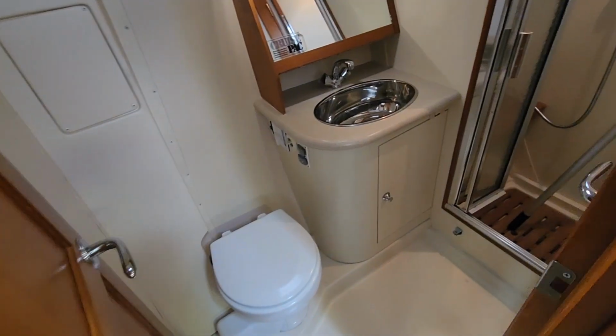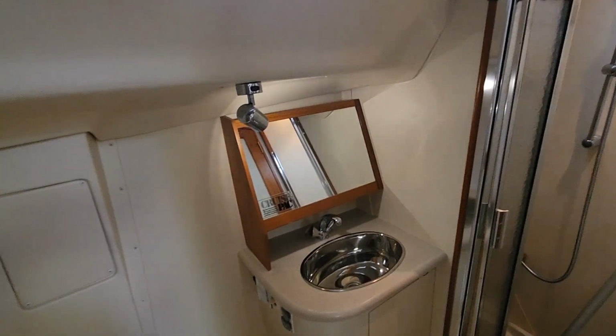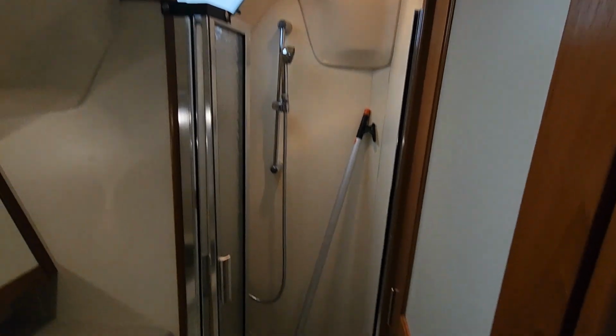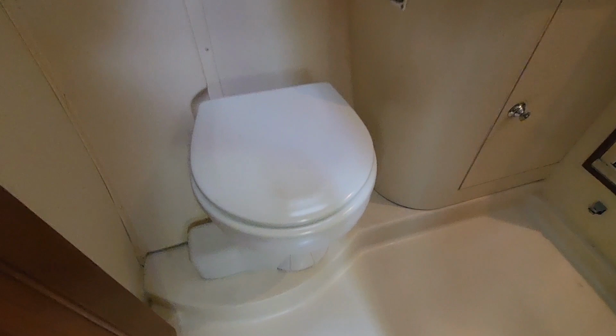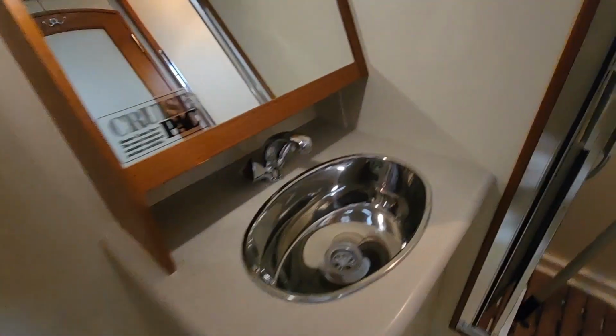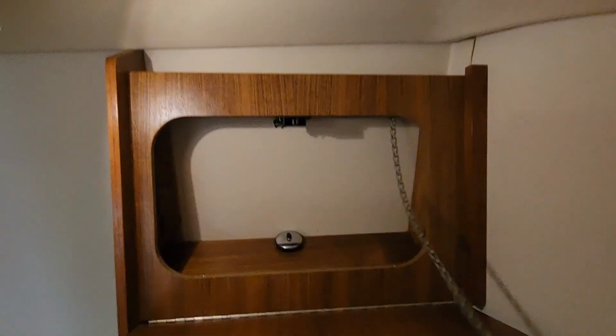Going aft, we have the guest stateroom head, which doubles as a day head and shower. So separate stall shower here, and freshwater toilet. Nice teak grate in the bottom. Corian shelf, frosted windows. These guys do a great job. Little medicine locker.